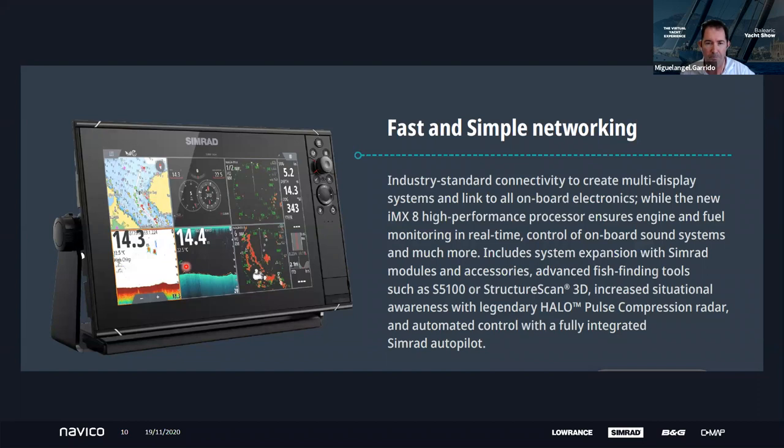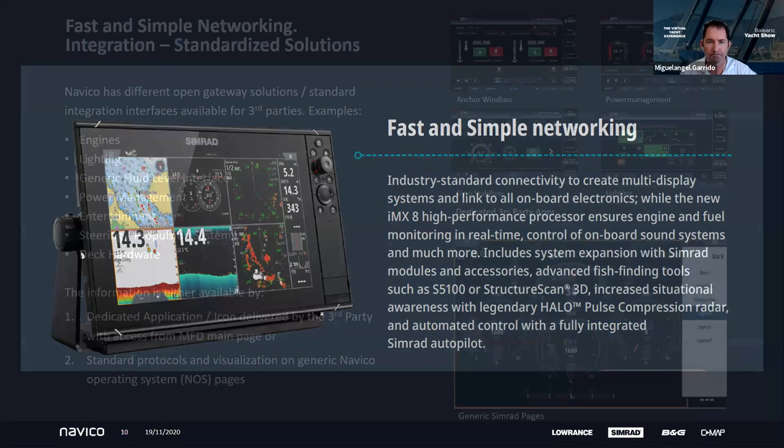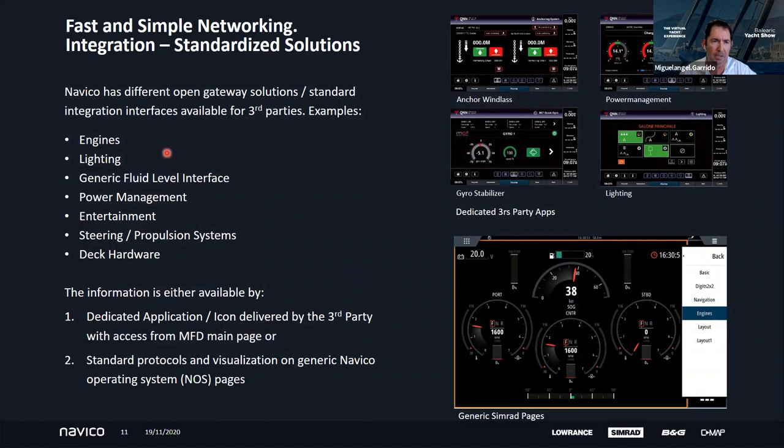Some examples we can find: engines, light level, coach system, power management, entertainment, propulsion system, deck hardware. I have taken for you some examples where you can see what you can do from the plotter, like work with the anchor rig lines, see what is the level of the batteries. But the big point, the key point, is that this is integrated with our equipment. Those mimics belong to the third party, and they are integrated with our EVO3S.